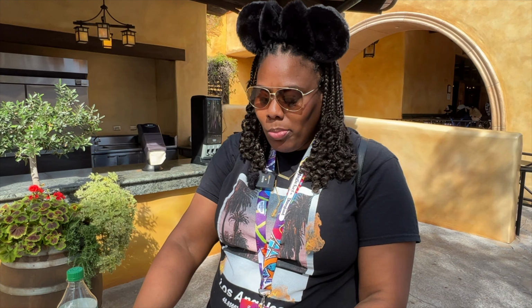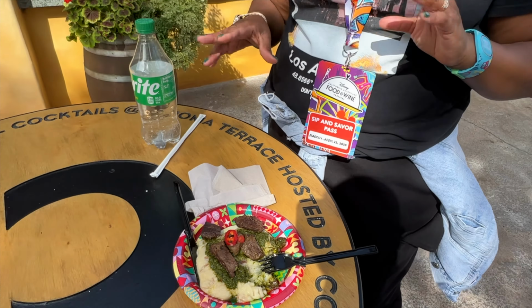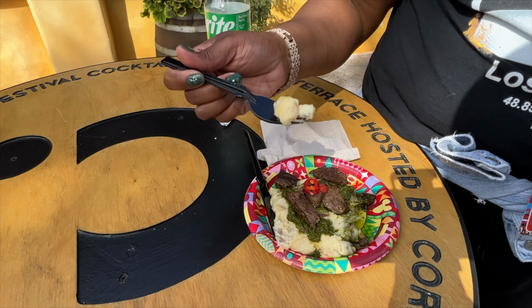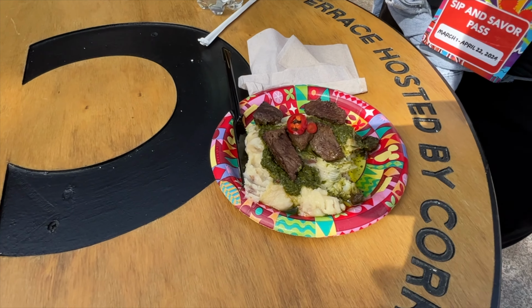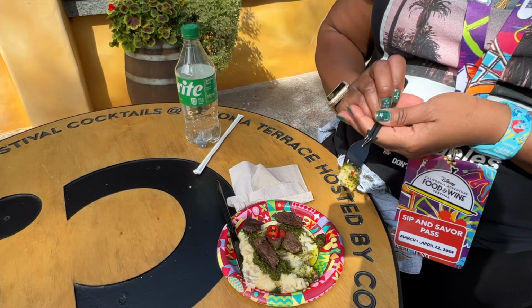Okay. After one bite, the sirloin is a little tough, but it still has good flavor. That chimichurri really just sets it off and takes it all the way to the top. I need to taste the mashed potatoes on their own because I'm not really getting the Gruyere. But let me see if I can get it without the chimichurri. So it's lightly flavored with the Gruyere. It's not too overpowering, but this whole meal together just really is balanced. It's like nothing's oversalty. I just wish that they could have made the sirloin a little bit more tender, but other than that, it's actually pretty good.